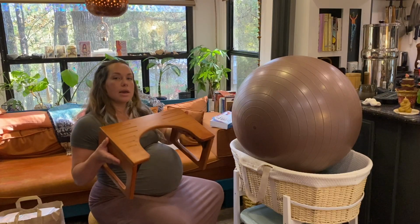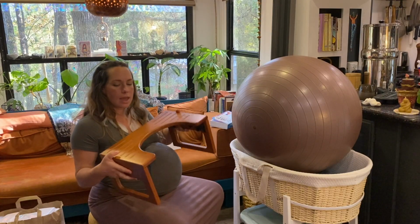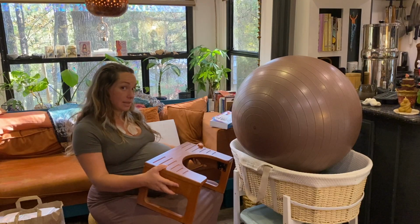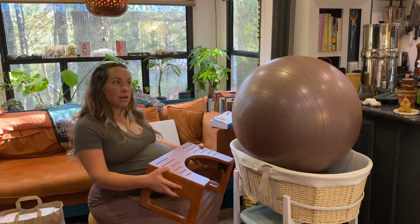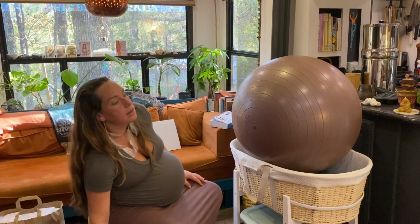So yeah, I got this on Amazon and it's really pretty, but also it's just a perfect place for me to sit and squat, because who knows what position my body is going to direct me to be in at that time, and God too, because to me it really is such a divinely led experience.